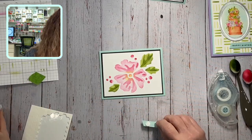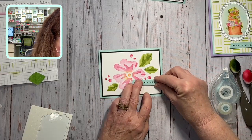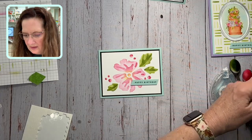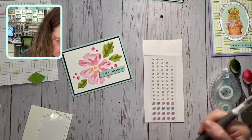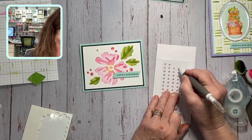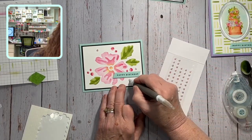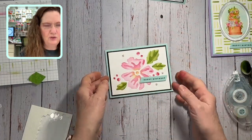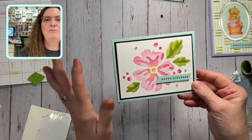And you can add some embellishments. You could add some ribbon if you wanted. I'm just going to put happy birthday right here. I am going to use these iridescent flat adhesive back pearls and my take your pick tool. I'm going to focus kind of around the greeting here. Okay, it just adds a little sparkle and a little shine. So this is a card. Hi, Heather. Thank you. So beautiful, beautiful.